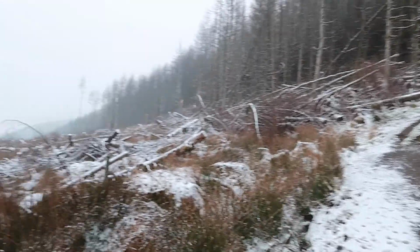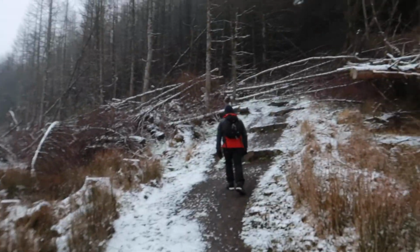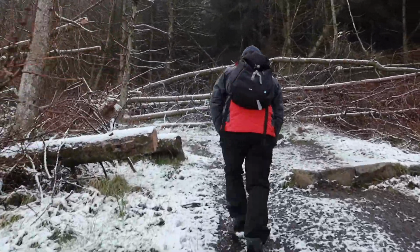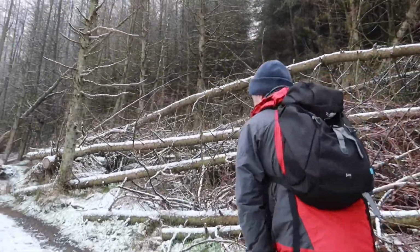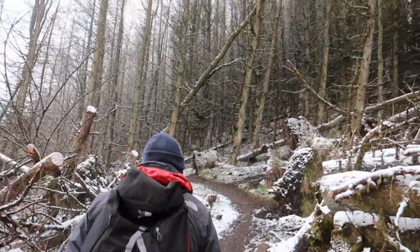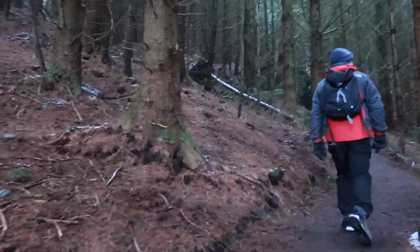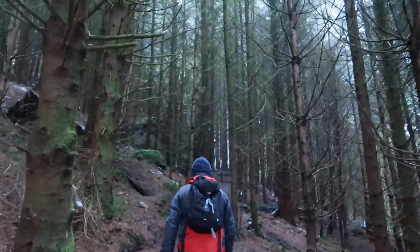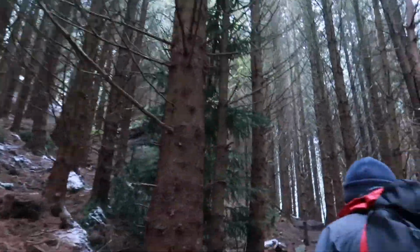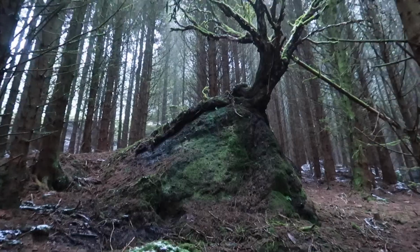We're just at the bottom of the forest here, just looking back. Look how many trees they've taken down at this side as well. We're just going to head up these stairs here into the forest. So we were trying to get a decent picture of this last time, and we just couldn't seem to get the angle. Look at that, it's cracking, isn't it?